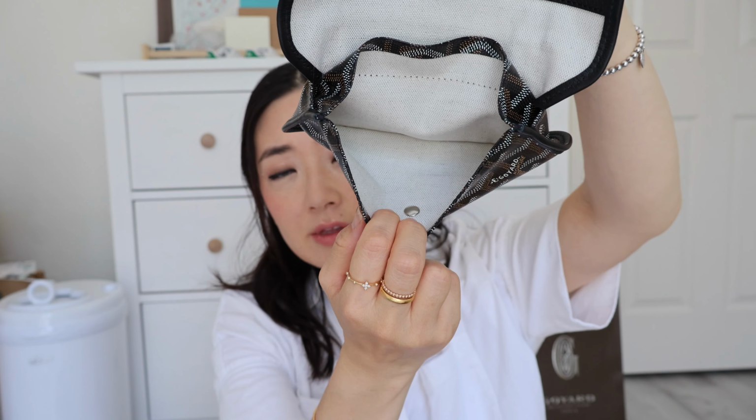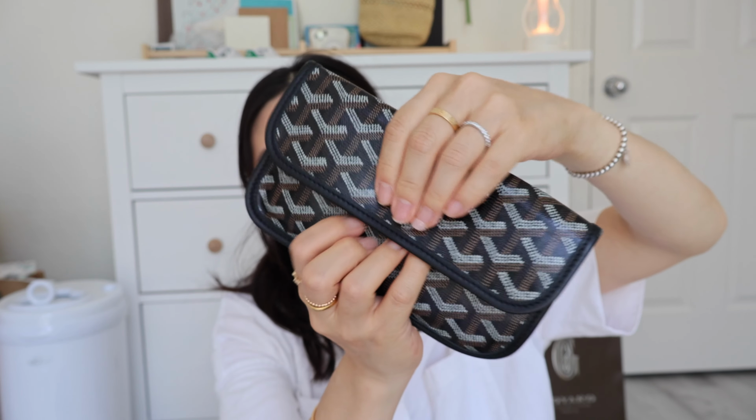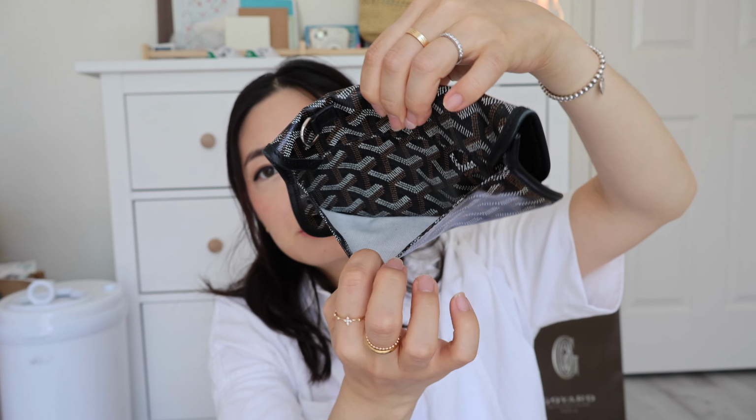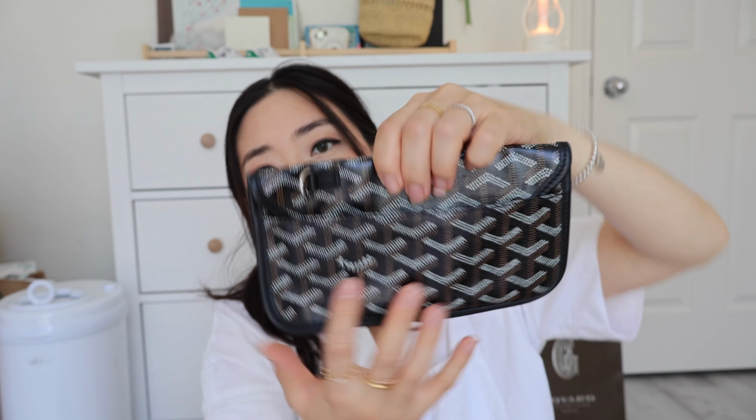And this pouch has one internal pocket inside with a button closure, and then on the back it has a nice, very spacious pocket. I use this even if I'm not using the St. Louis on a daily basis. I will take this out and put this in every bag that I use because I love putting my coupon cards in here.